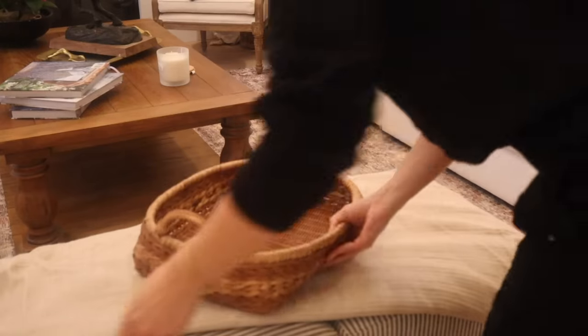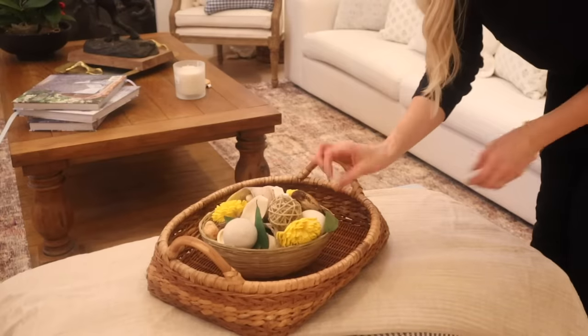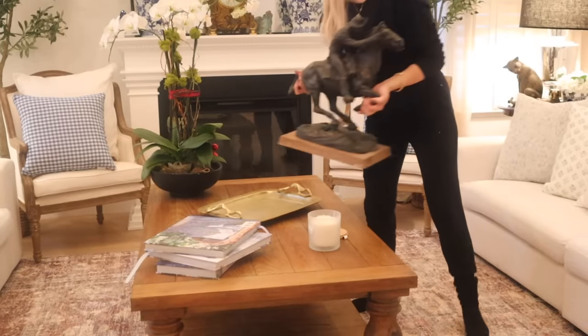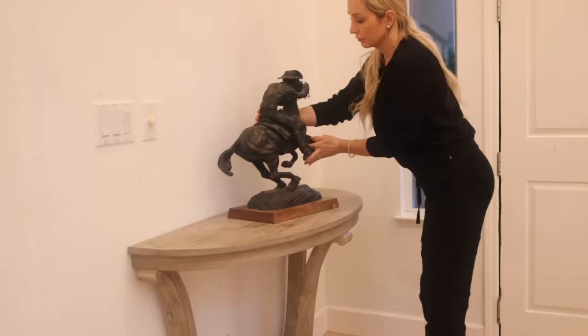I added these two stools we've had forever. I want to say we've had those for like 4 years, and a little basket. This little bowl of, I don't even know, dried things smells so good. I got it at Home Goods. It smells so good. And then I thought I'd just put our other piece of art here by the wall.